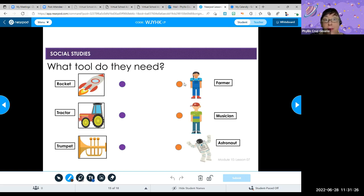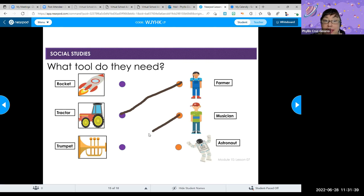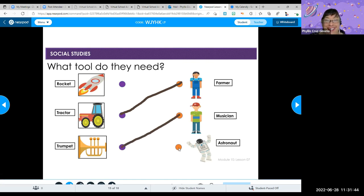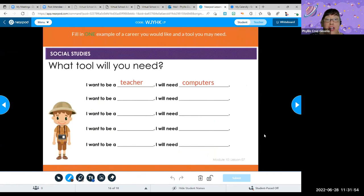What would you match the farmer to? What would be a good tool for him to use? I agree. The tractor. How about the musician? Musician. Oh, good. If you said trumpet, ding, ding, ding, you got it right. How about Mr. Astronaut? Yeah, I think the trumpet won't help him nearly as much as a rocket ship. Okay, pretty easy.